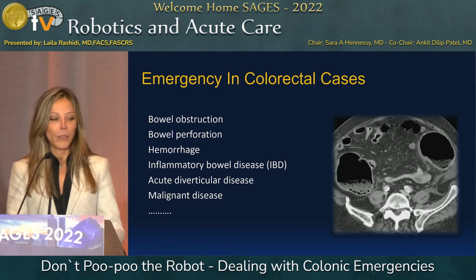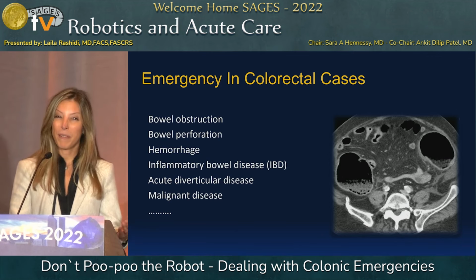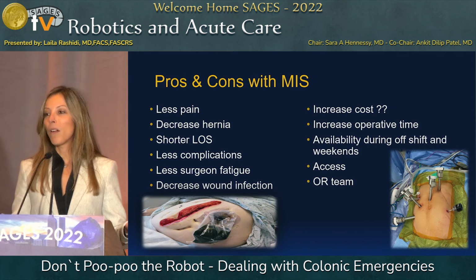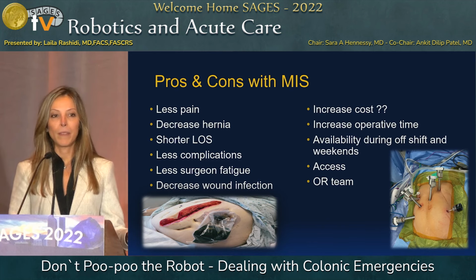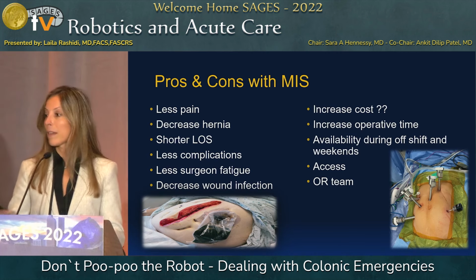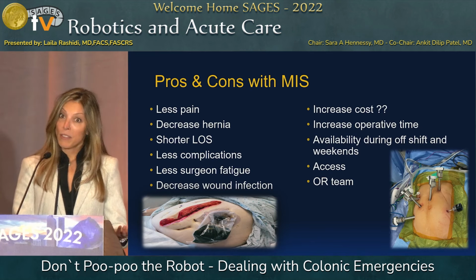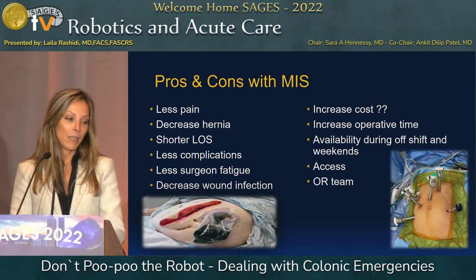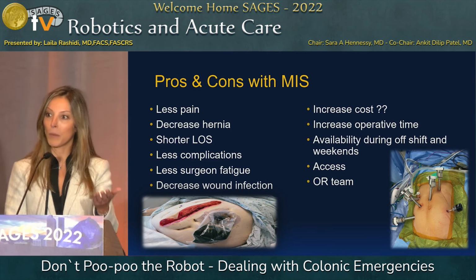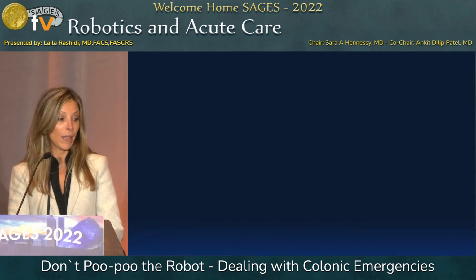So some of the cases, as we all know, that come to us are bowel obstruction, bowel perforation, hemorrhage, some of our inflammatory bowel disease problems, and also malignant diseases. Pros and cons, I think all of us by now know, being in this room, what the pros of doing things minimally invasively are, and what the cons are. For the robot specifically: less pain, decreased hernia rate. Sorry guys, no hernias for you. Shorter length of stay, less surgeon fatigue, and fewer wound infections. And there are cons. Well, they say it's increased cost, you take so long on the robot, or the availability, like we talked about right now. Access, after hours, weekends, and your OR team. Are they really aligned with you or not?